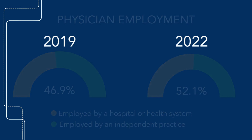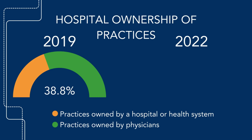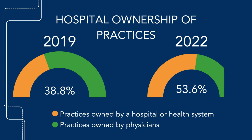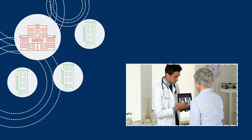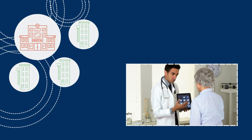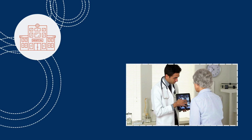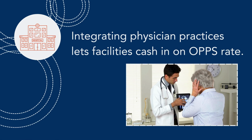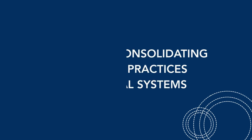In the same time period, hospitals and health systems went from owning just 38.8% of physician practices to 53.6%, a jump of nearly 15 percentage points in just 3 years. It's no wonder that Jamie got care in a hospital outpatient department when practices are increasingly integrated into hospital systems. Hospitals and health systems have incentive to buy up practices and integrate them, because then the facility or system can cash in on the OPPS rate.